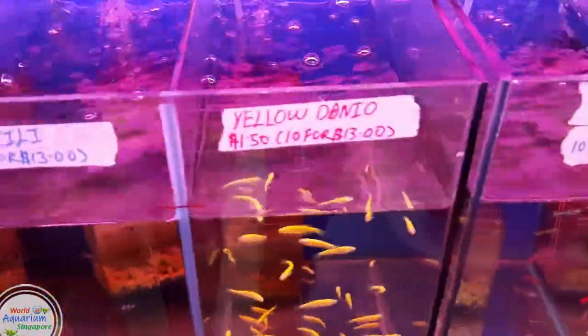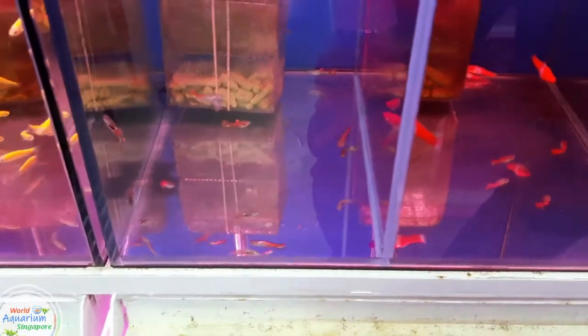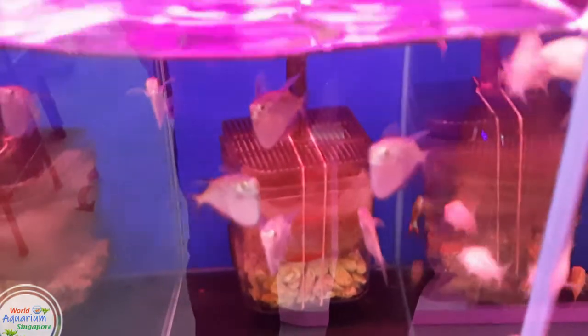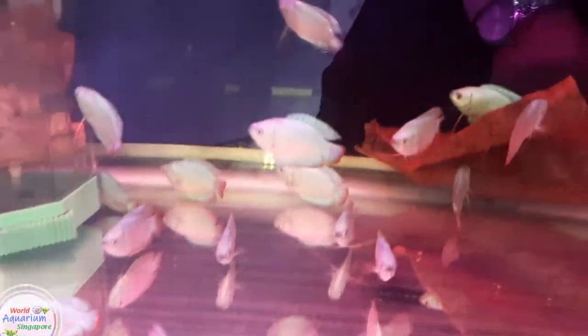$1 per piece. This is some of them. Is it bumblebee? Oh no, cloud krill, kiwi, clay fish. Yellow dino, so healthy. Okay, these are Andler guppy. These are some of the platys. Swordfish. Hatchet fish. Very healthy as well. And albino corydoras. I love corydoras. What are those? Blue gourami. Okay, below they have also blue gouramis.